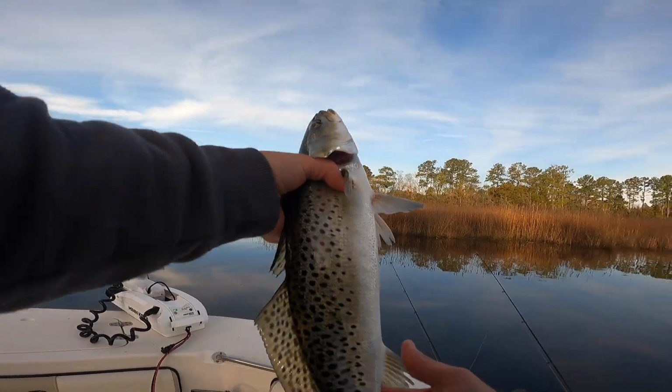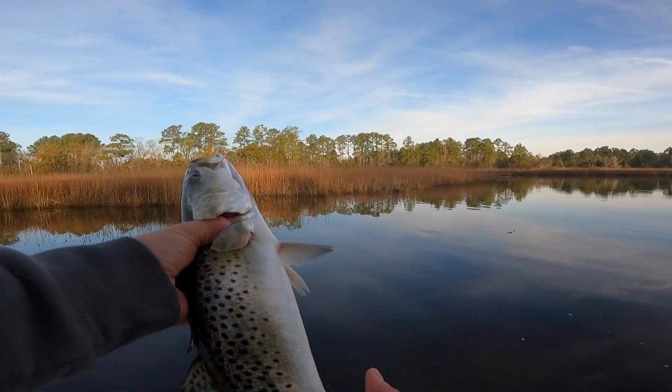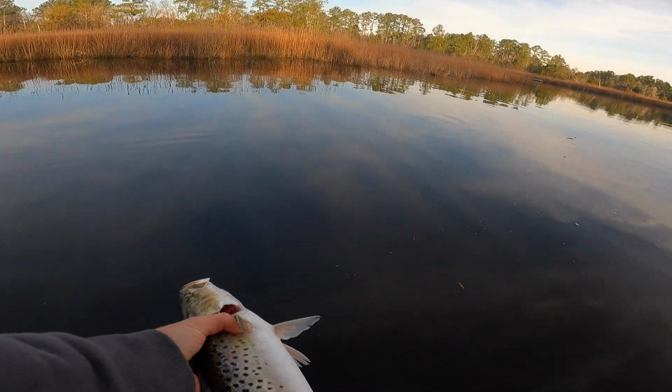All right, y'all, there it is. First fish. You keeping them? Nah, I'm gonna let them go, unless you want them. Catch and release, baby.